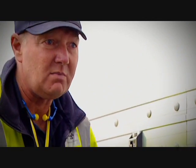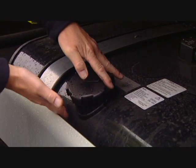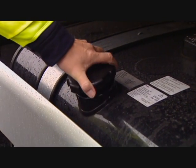The fuel cap, most important. We're going to check it's secure. No signs of any leakage of any fuel.